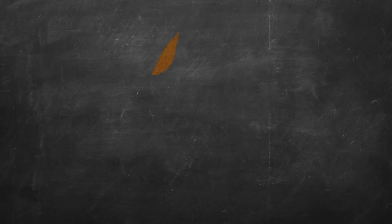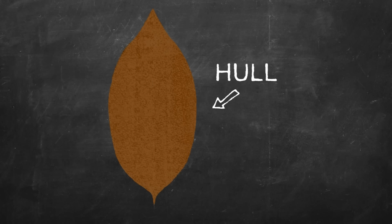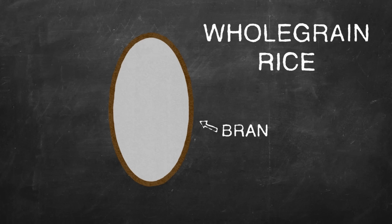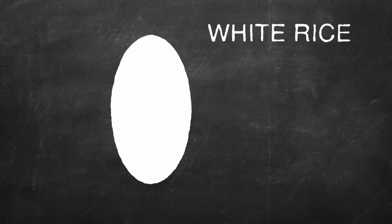This is the anatomy of a grain of rice. Each is enclosed in an outer hull. This is really tough and it is removed in all rice types. Under the hull is the bran. This bran layer is not removed in whole grain rice. So for whole grains like brown rice, the bran and the innermost rice germ are left intact. These contain a lot of nutrients, such as fiber, several vitamins, minerals and antioxidants. Remove the bran and germ, you get white rice.